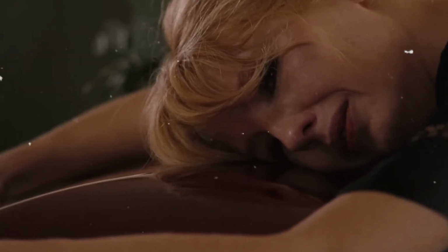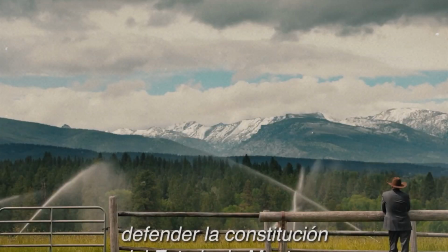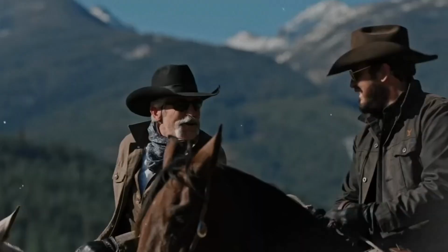The series is known for its raw intensity, which is only possible through the deep dedication of its cast and crew. One of the most critical aspects of character building in Yellowstone is how the actors prepare for their roles. Many cast members undergo rigorous training to embody their characters fully.